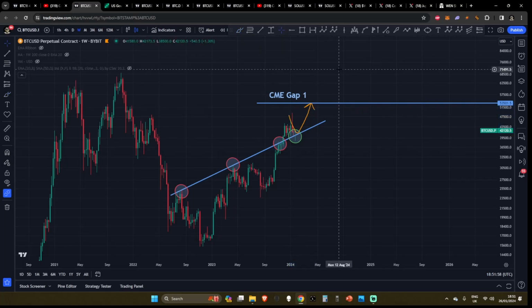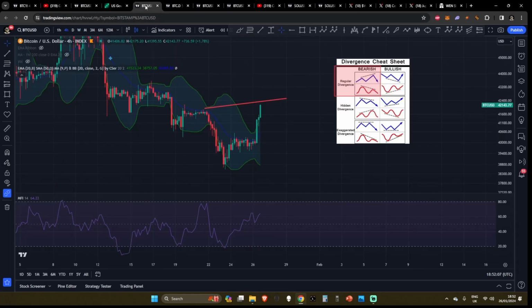Now, what happens from 53,500? Will we just continue rocketing to the upside? Well, potentially not. There's a little bit of a bearish spin on things I do want to talk about in the lower time frames.